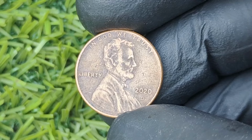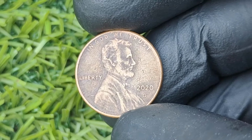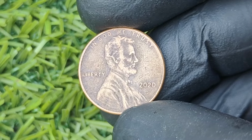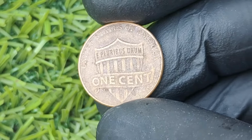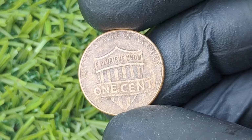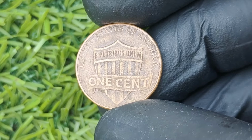One man in Ohio found a 2020 D with a rare die crack. He sold it for $184,000. Imagine the emotion, fear it might not sell, excitement when it did, and urgency once word got out. Others scrambled to check their pocket change. Ever looked at a penny and said, not even worth bending over to pick it up? You might want to reconsider that strategy. Your chiropractor might disagree, but your wallet won't.